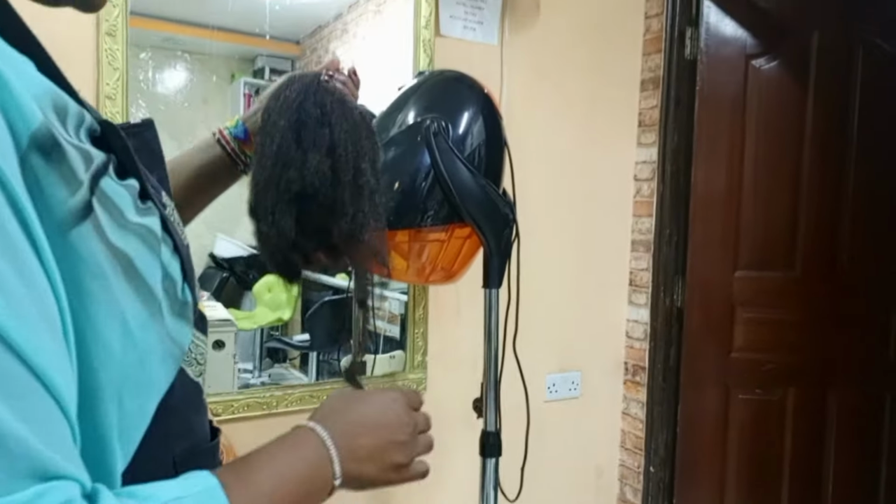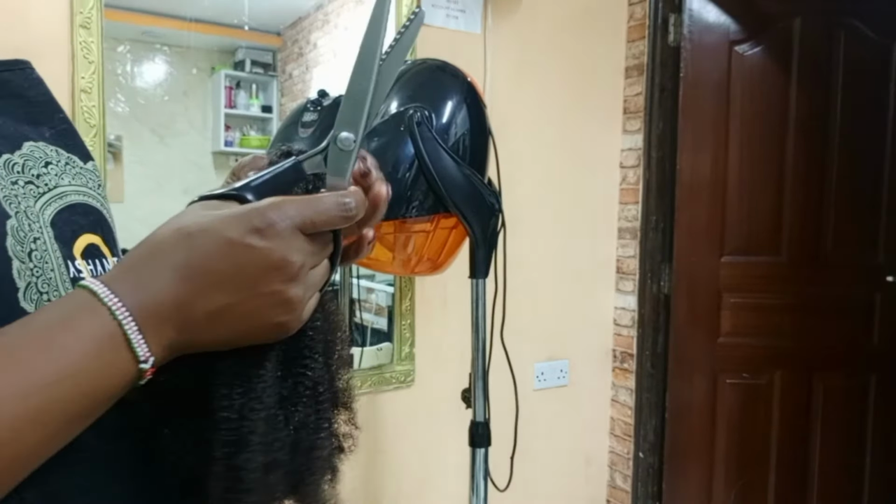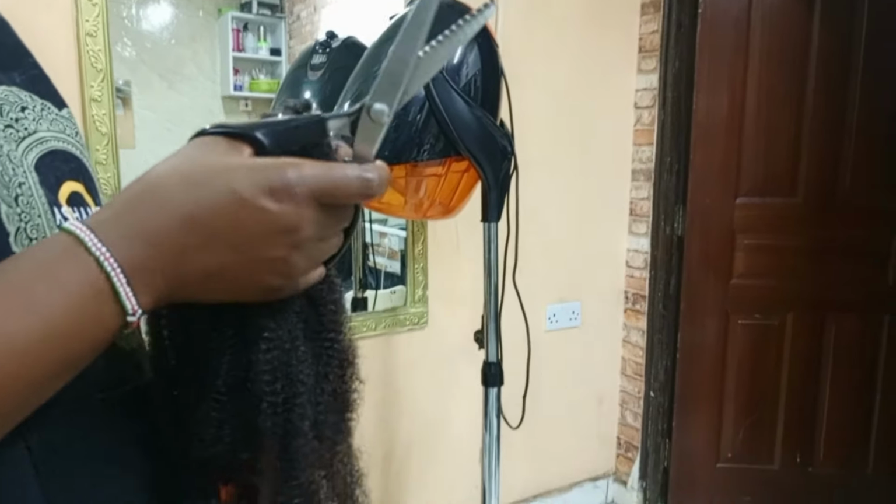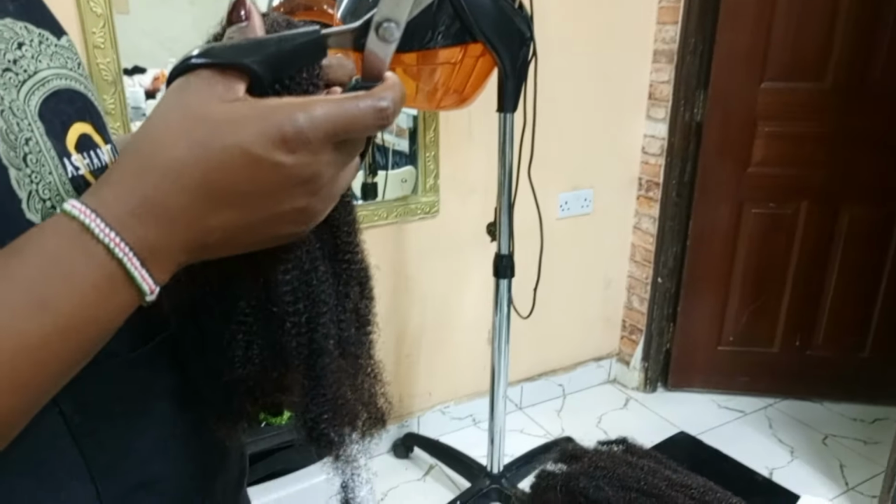This is one of the extensions that I really love using because it's light, as I have said, and it has the closest texture to my natural 4C hair.